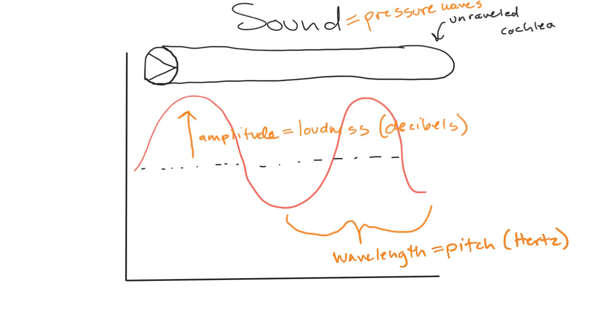So if I unravel this cochlea, we have our three chambers there, and you have the organ in the middle here with the little cilia. At this point right here and at this point here, you're going to cause the cilia to move, and your brain's going to interpret that as a low sound. How many of the cilia are moved is going to determine how loud it is.